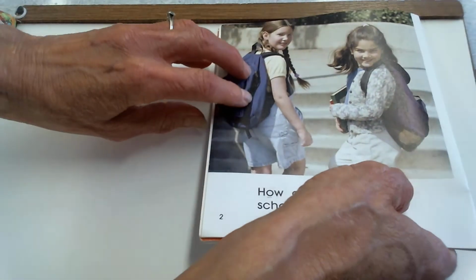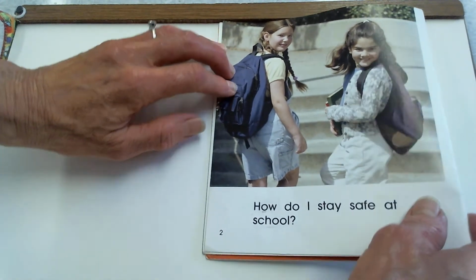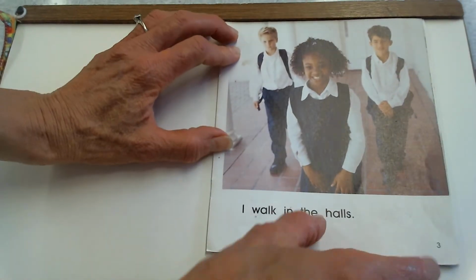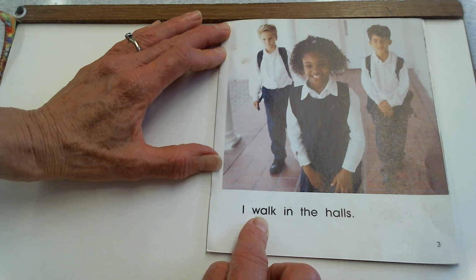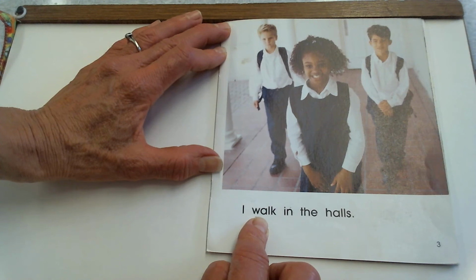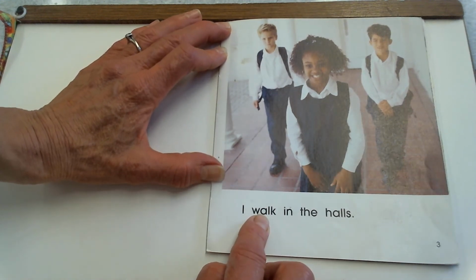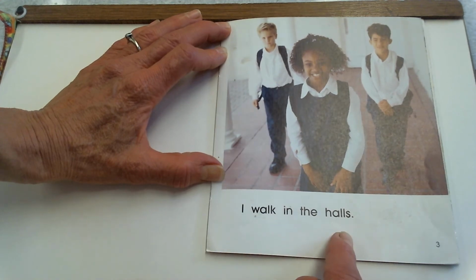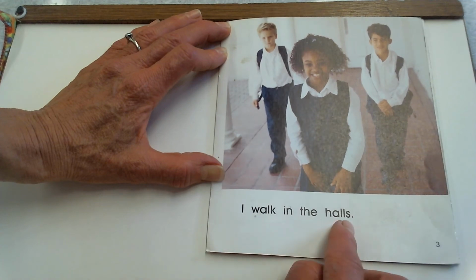The first page says, "How do I stay safe at school?" On this page, I'm stuck on this word. I could just guess. How do I stay safe at school? I'm careful. I go slowly. I follow the rules. But that's not going to be a very good way to read. Instead, to figure out this word, I'm going to say blank and read the rest of the sentence to see if it can help me. I blank in the halls.